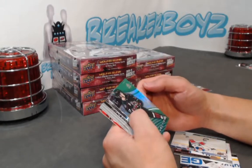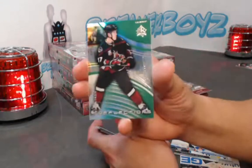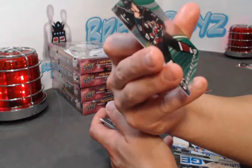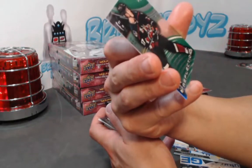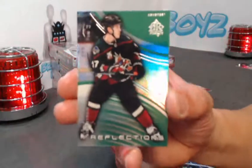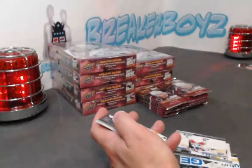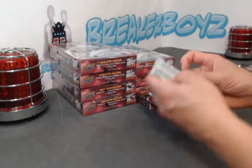Reflections, green out of 100. It's a rookie, not too shabby. Victor Soderstrom. 77 of 100. Wait, is that his jersey number? I believe so. An eBay 1/1. His jersey number, serial number 77/100. Very unique card for the Soderstrom spot. Congrats.